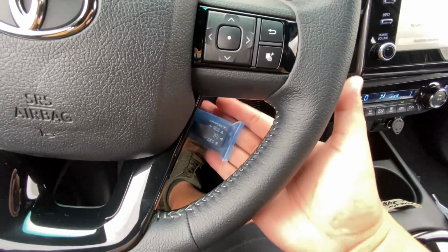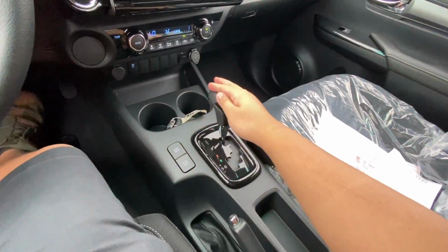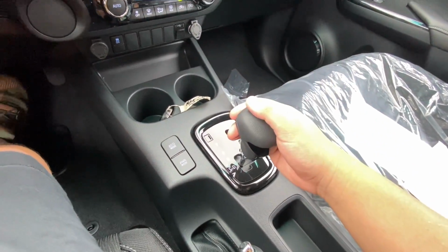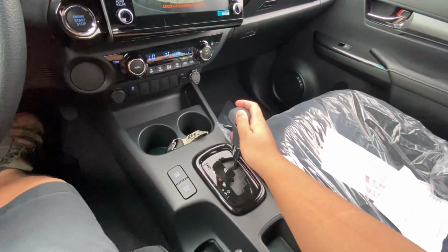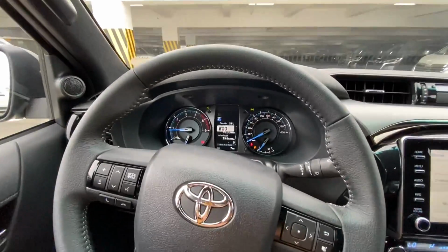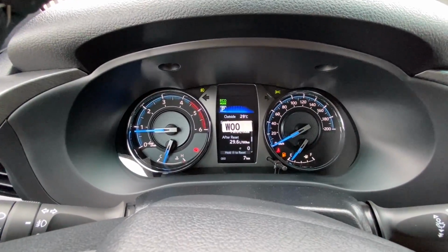And right over here is your cruise control. You have your 6-speed automatic transmission and your manual mode. And put it in reverse, and you have your rear backup camera. Now you have your eco mode and power mode. So eco is right over there, and power.